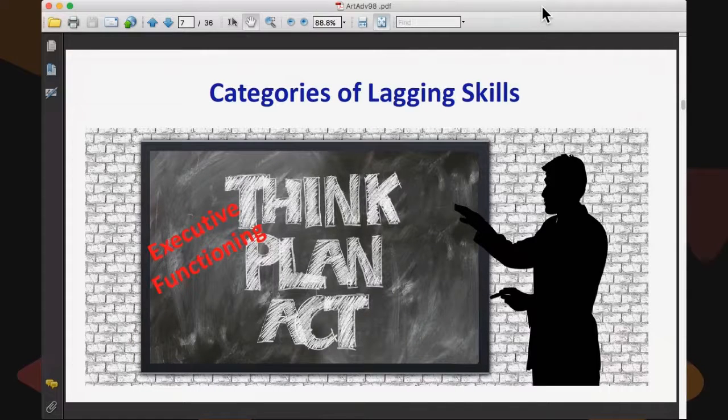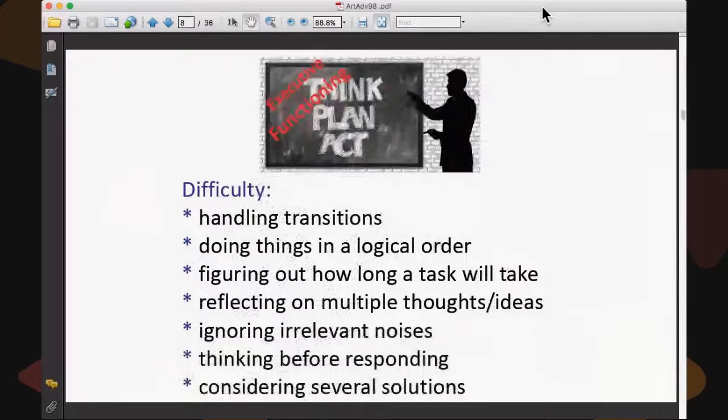When we look at lagging skills, we're going to talk about some major categories. Executive functioning is one of those areas that a lot of our kids will have difficulty with, and it is more than just being organized, turning your homework in and having an organized backpack or locker. Let's look at some of the other things: handling transitions, doing things in a logical order, figuring out how long a task will take.